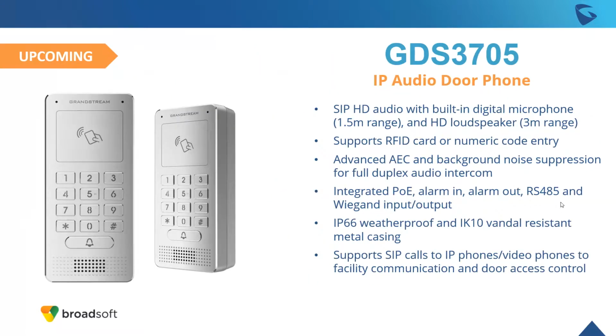All right, so upcoming here is our GDS 3705. It's our audio-only version of our IP audio door phone. Like I said, we have the GDS 3710, which is that sort of video facility access device. So for the 3705, we see SIP HD audio with built-in digital microphones, 1.0 meter range, and HD loudspeaker. Definitely has really high quality, even in loud environments. So warehouses, logistical type of areas, manufacturing, where security is definitely key.